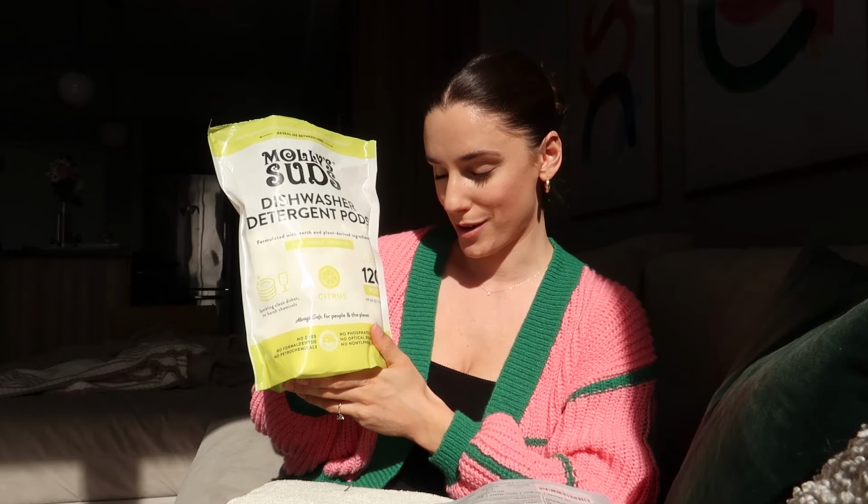First, we had to restock up on our Molly Suds. I got the larger bag because it's actually cheaper to get more and we always use this. Scent is citrus, you can get unscented. It's their dishwasher detergent pod and they are non-toxic. We love these, they work. This is probably like my 4th repurchase, so good.